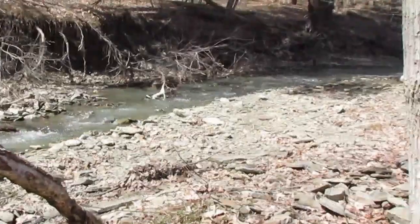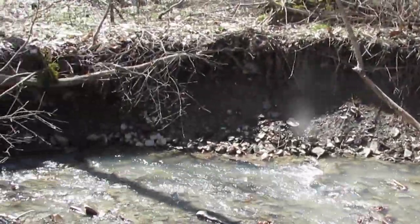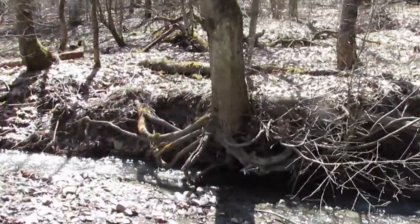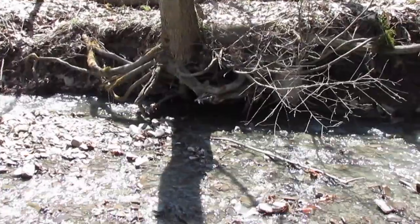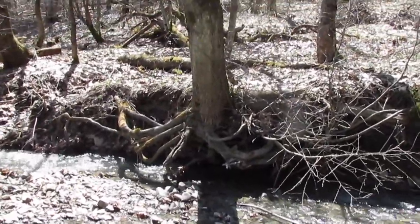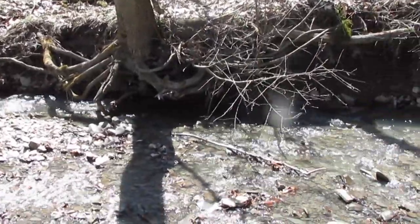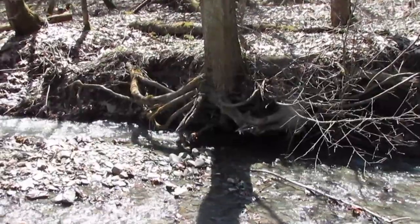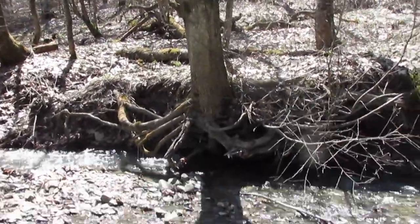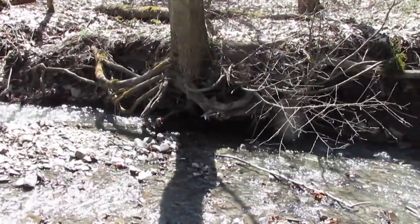So this area of the creek actually doesn't look all that different, although this bank did erode quite a bit. I think I'm going to have to take down this red oak, just because it was significantly undercut by the erosion, and I think it's going to slowly fall over and peel that whole bank into the creek, which I don't particularly want. So if I take the top off, then that root mass will stay there and continue to stabilize the creek for a long time.